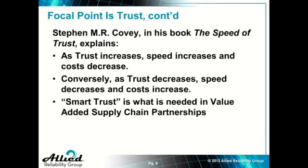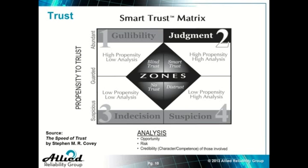So what he's talking about is not blind trust, but what he calls smart trust in value-added supply chain partnerships. In his book, he prints this simple matrix. On the y-axis is the propensity to trust. You could be very suspicious, or guarded, or have a high propensity to trust. Along the x-axis is the amount of analysis that you do to give you that trust, low analysis or high analysis. What Stephen M.R. Covey says is that smart trust is quadrant 2, which is a high propensity to trust, however with high analysis. You want smart trust in these kinds of relationships.